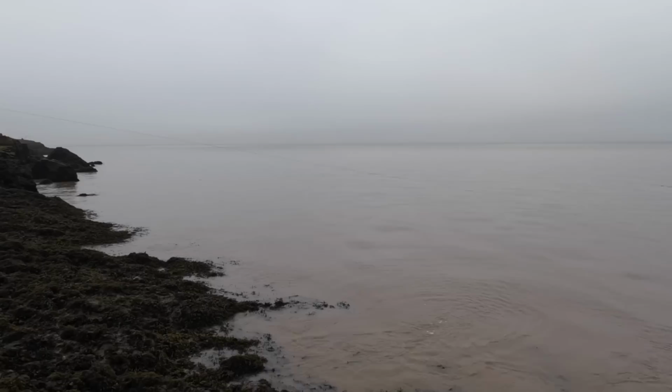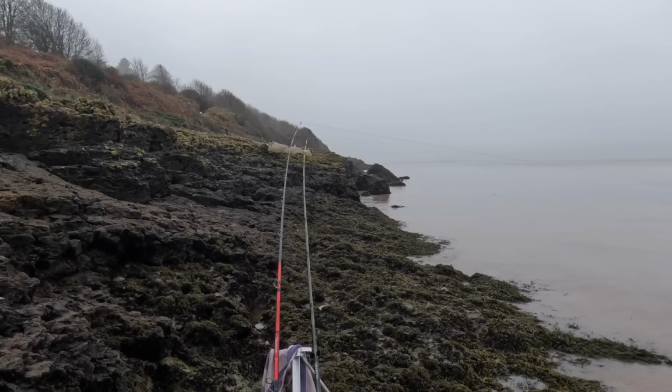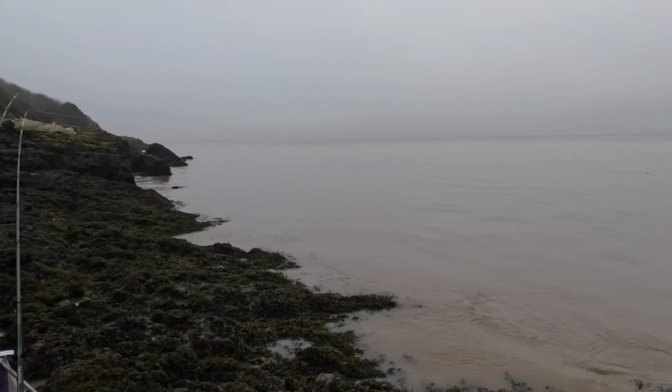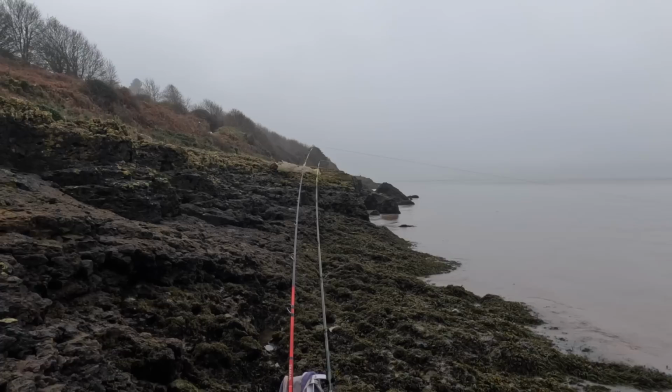Last fish was about 2.5 hours ago. So, good positive start, three fish quite quickly this morning, but been very quiet for the last 2.5 hours. Gonna give it actually another 2.5 hours, fish till about 4 o'clock, and then that will be my lot for this week.